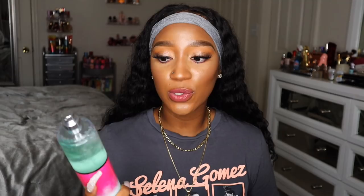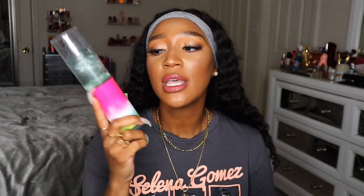If you want a summer scent, if you want a perfect scent for summer, you need you some watermelon lemonade. You're just gonna smell sweet. You're gonna smell like candy. You're gonna smell refreshing. It's just nice. I wore this to the lake earlier in the year, like when it first started getting hot. You guys, this is so good. You just need that one, okay?